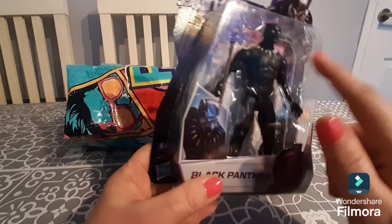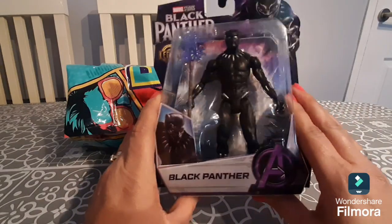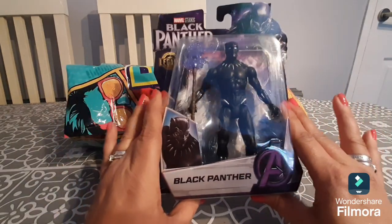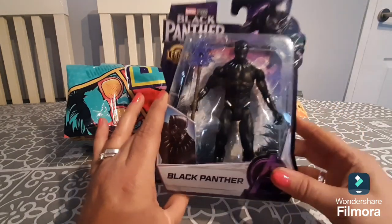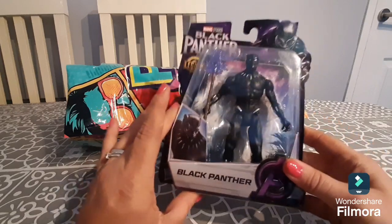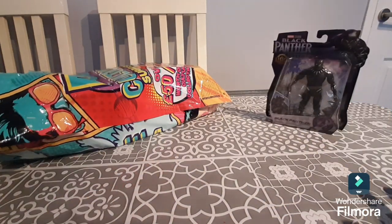It does have movable arms and legs, and it does come with the staff, which I really like too. I know these figures roughly, I'm just saying a rough price, in maybe Home Bargains are about £2.99, £3.99. So we're going to work on the premise that they're £4. And that's £4 of my value that I've got back.